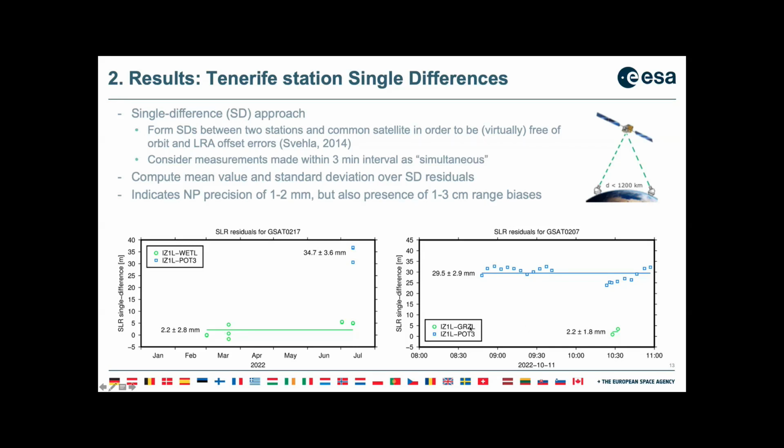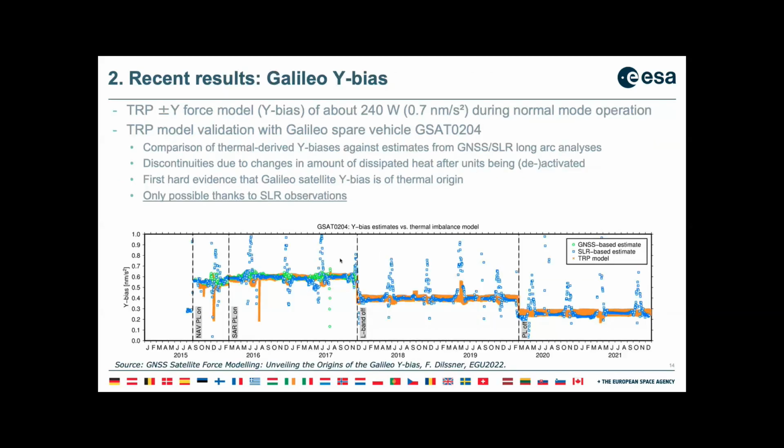Same between Izaña 1 and Graz. If we now check Izaña 1 and Potsdam, there is a bias in these single differences in the 3 centimeter range. Then this is the normal point accuracy and precision.